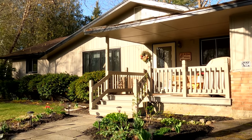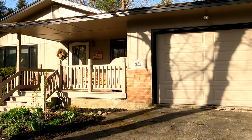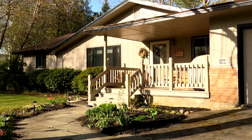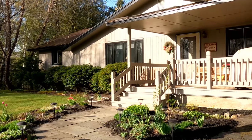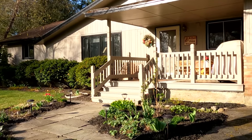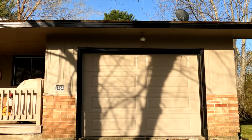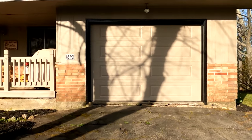So if you're looking for a peaceful location and a beautiful home on a pristine lake, East Grand, you want to really examine 2464 Forest City Road. The home has an attached one-car garage, as you can see. I'm standing on a paved driveway.